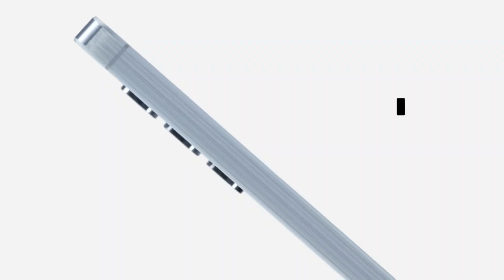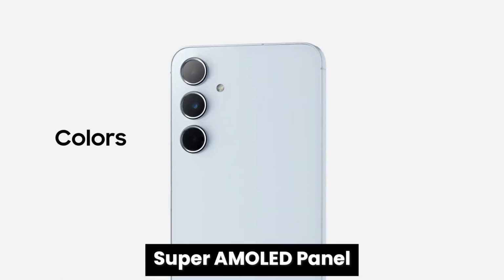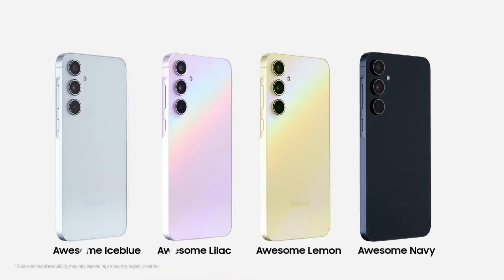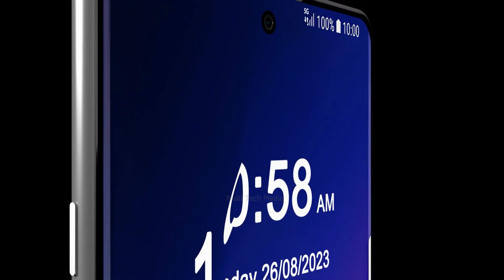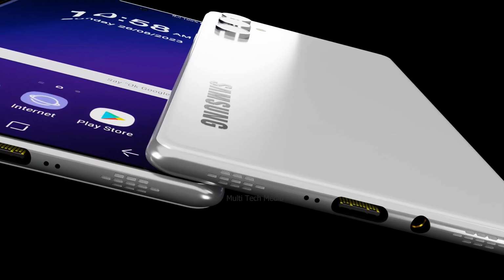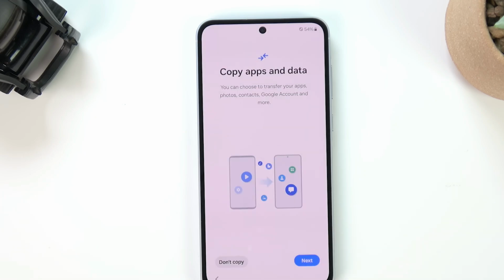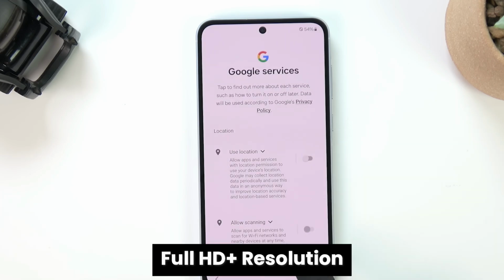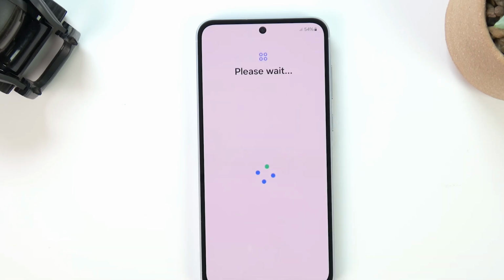On the display front, while details remain scarce, Samsung is likely to stick to its tried-and-tested Super AMOLED panel, which has been a highlight of the Galaxy A series. AMOLED displays are known for their vibrant colors, deep blacks, and excellent contrast, ensuring that users enjoy an immersive visual experience, whether they're watching movies or browsing social media. It's expected that the display will maintain at least a full HD+ resolution, possibly with a refresh rate of 90 Hz or higher, which would ensure smoother scrolling and more responsive gaming.